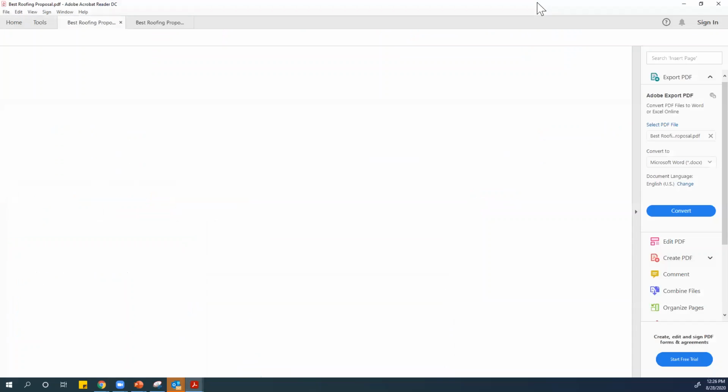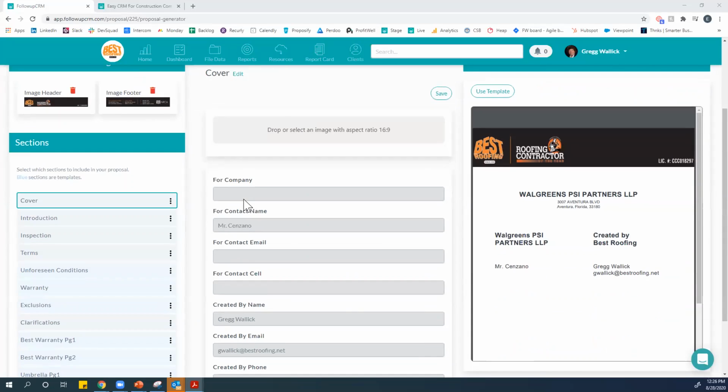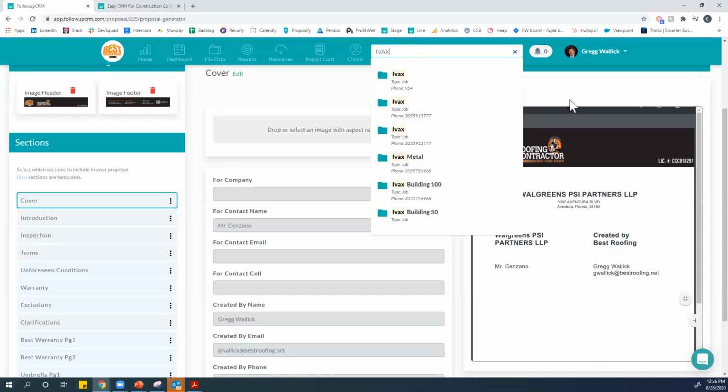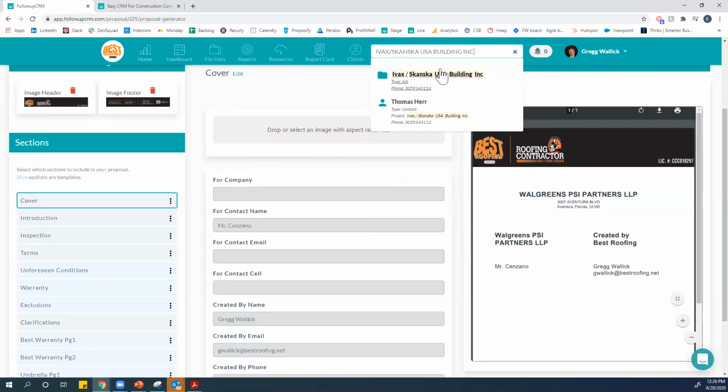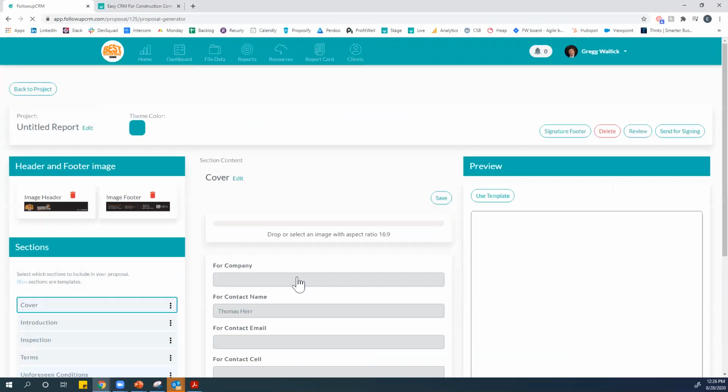And I'll put this over here. And the nice thing about this is you can drag and drop images. Actually, I'm just going to pull up this proposal that I've created before, so you can see a full-fledged proposal. You can see that search feature is really nice there. I'm going to go to the iVanx job and open up the proposal that we have here.